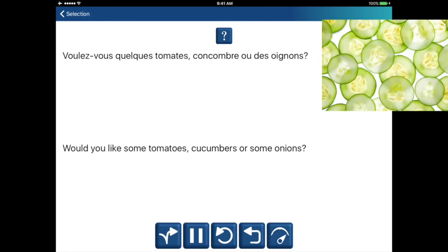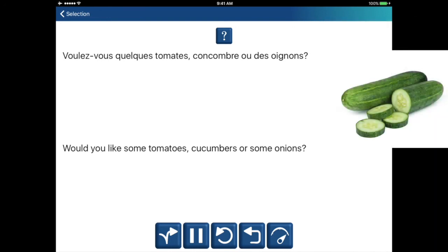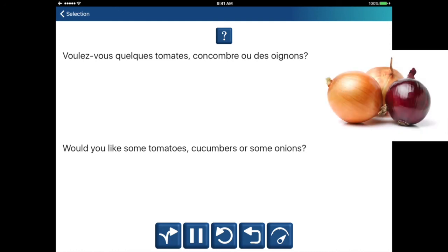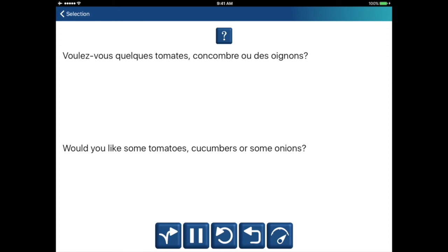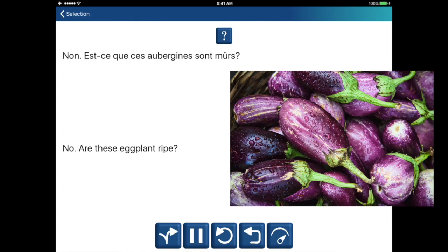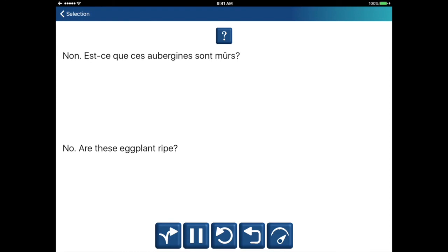Would you like some tomatoes, cucumbers, or some onions? No. Are these eggplant ripe?